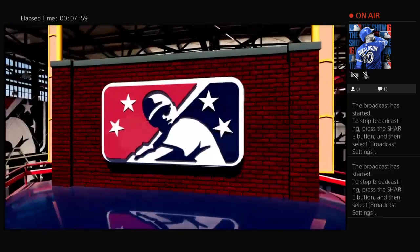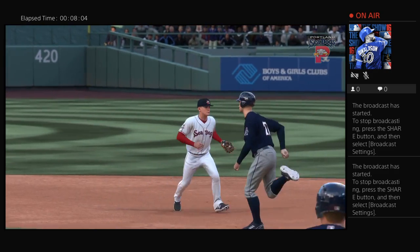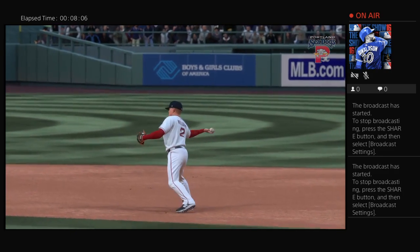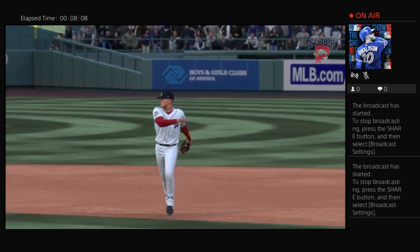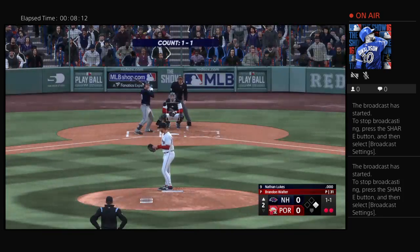Tough play right there. Didn't really have enough time to set his feet and make a strong, accurate throw. Had to rush it, but he got it off and he got it there in time to get that out at second base. So 2 down now, and here is Nathan Lukes.